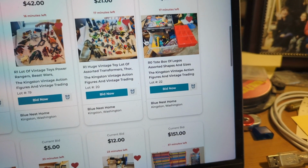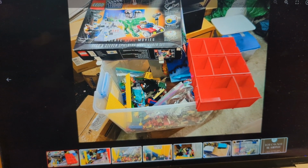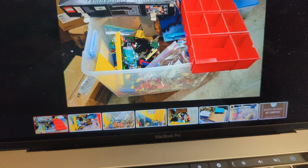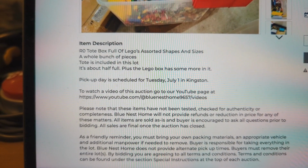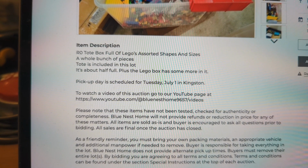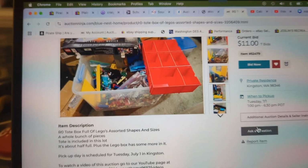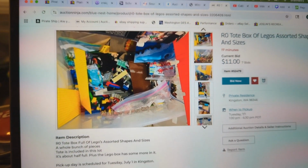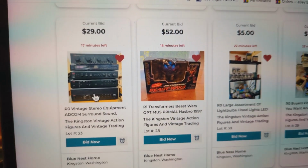Tote of Legos. Legos are a very popular item. Well, you got at least one box there, but I doubt if they'll tell you anything about it being complete or incomplete. It looks like a bunch of random Legos. Let's read the description. A tote full of Legos, assorted shapes and sizes, a whole bunch of pieces. Tote is included. It's about half full, plus the Lego box has some more in it. So again, they're making no attempt at all to claim that this is a complete kit or that you're getting enough of anything to assemble a given kit. Random Legos.